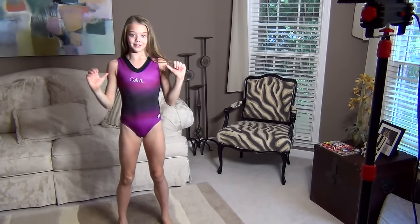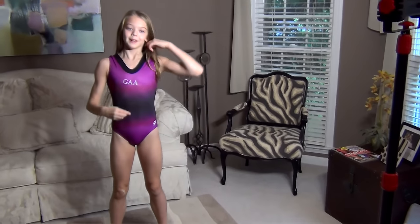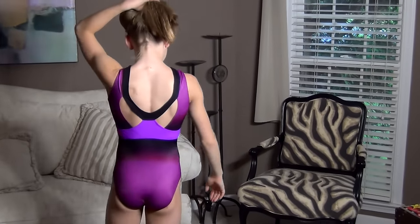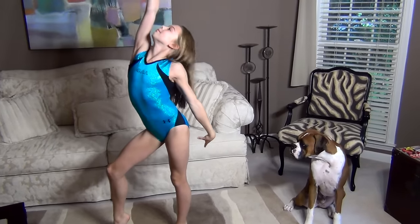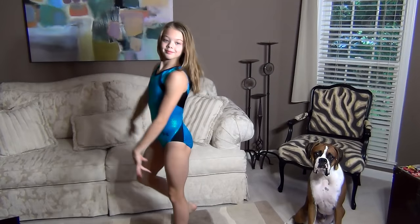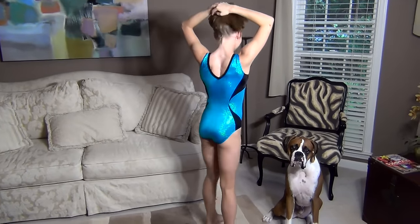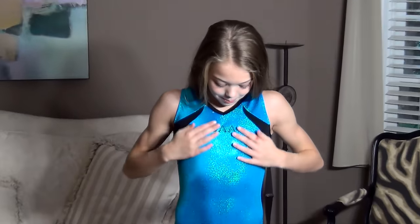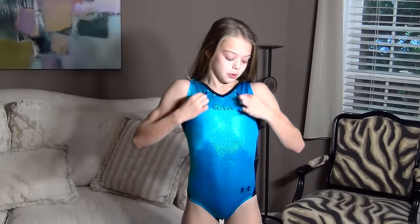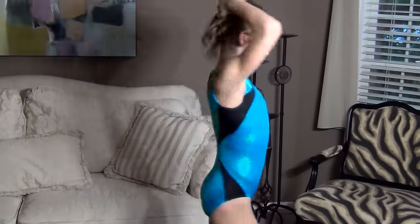This is my Spirit Leo for this year. It's new. I like it because of the back and the cool purpley and dark colors. This is a brand new leotard. I like it because it's a pretty blue and it has really cool pointy black things on the front and the back.